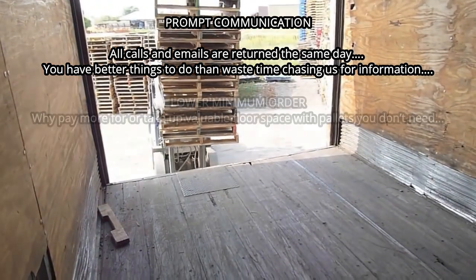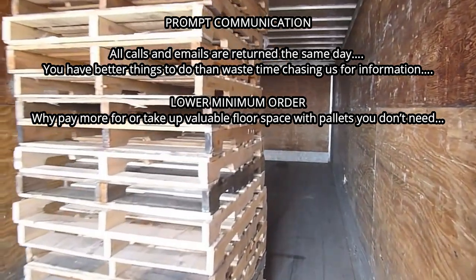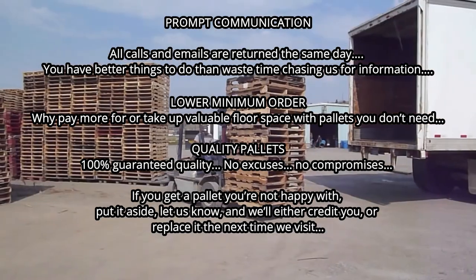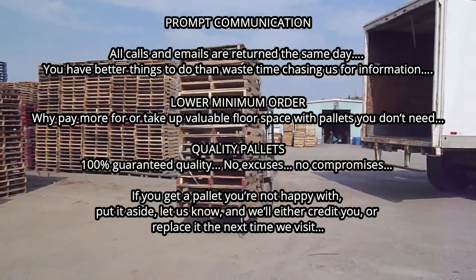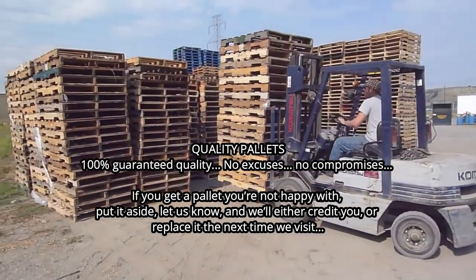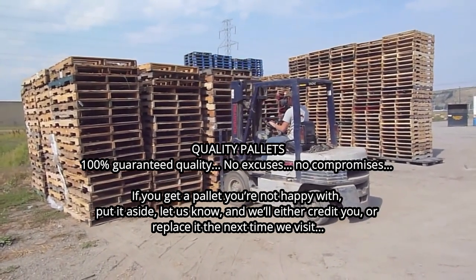Lower minimum order. Why pay more for or take up valuable floor space with pallets you don't need? Quality pallets. 100% guaranteed quality. No excuses. No compromises. If you get a pallet you're not happy with, put it aside, let us know, and we'll either credit you, or replace it the next time we visit.